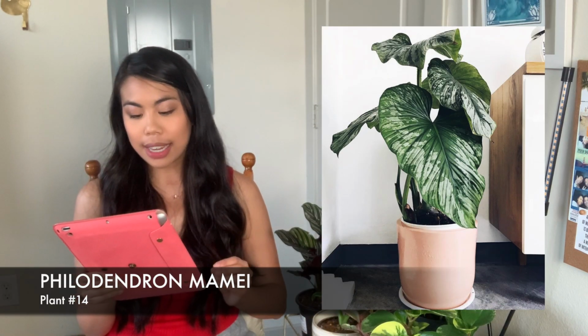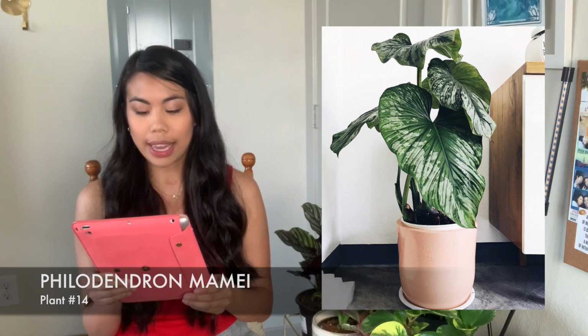I am going to group these next 2 philodendrons together because while they are similar, they are still completely unique and beautiful for their own reasons. So first up is a Philodendron Mamei. Now this plant is characterized by its silver mottled patches. It also has the ruffled petioles as well.